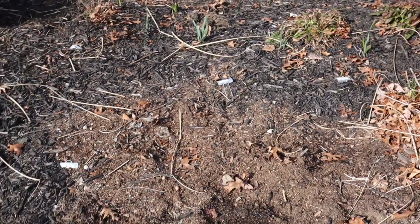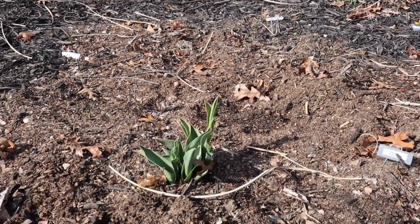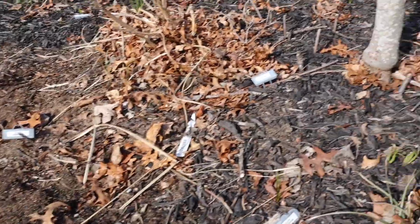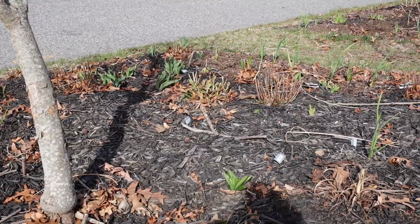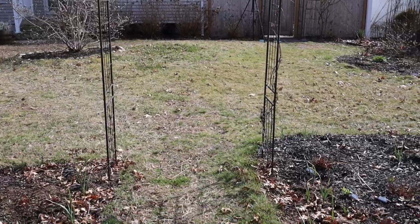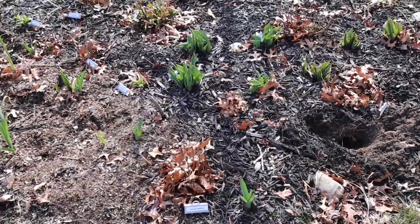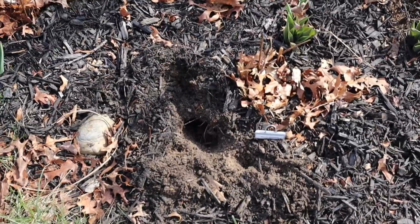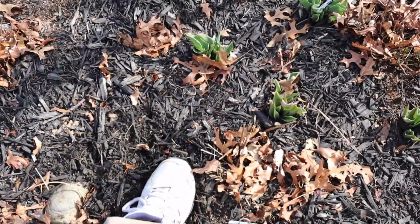Oh, and scattered throughout these beds, you may see something like this with tulips or daffodils coming up. I did plant quite a few of them last year, and you should see them coming up along with my shadow. Here's the front walk with the arch, and along here you can see not only some various bulbs coming up, but also a giant hole that a feral cat has dug. So we're just going to cover that right up.